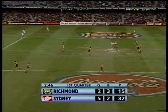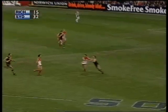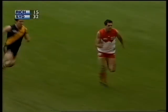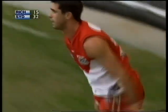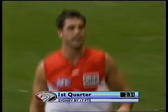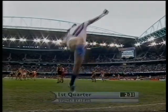25-minute gap between the first goal for the Tigers and their second, but they'll go surging forward once again. Nick Daffy, after receiving from Knights, punched away on that last line of defence by Rowan Wharf. He goes after it again, and eventually the ball spills over for a boundary throw-in just forward of centre wing. And a couple of our earnest cameramen down there on the boundary line were nearly run over by the players as the ball came in that area.